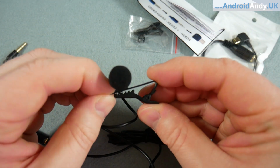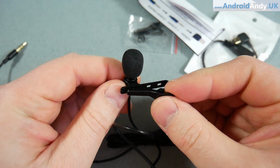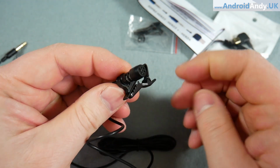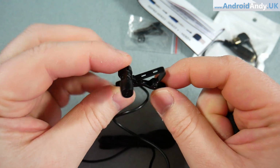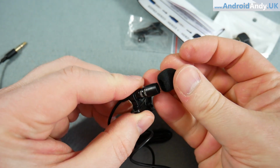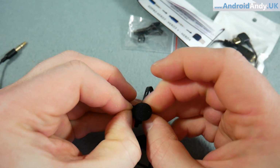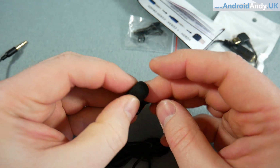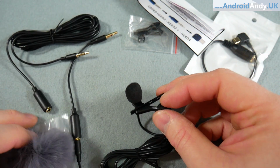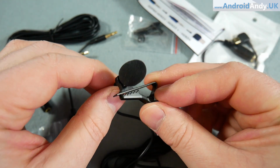Okay, so it's already on a little clip. That's great. And it already has the fuzzy felt. Again, that should hopefully remove some wind noise. And if you want, you can use it without. If you're indoors and you want it to be a little less obvious, you can take the sponge bit off. So that's quite good. It comes with quite a bit. For $25.99, you're getting quite a few extras like adapters, extension cables and dead cats and all of that. So that seems pretty good actually. Now it's a matter of getting it plugged into something and giving it a go.